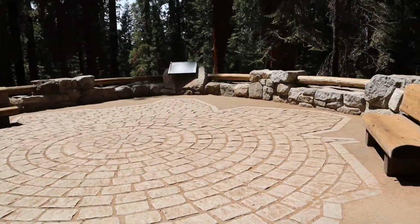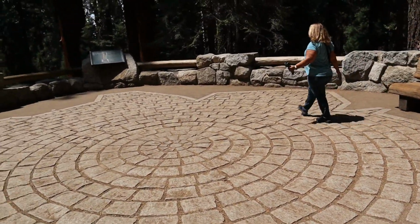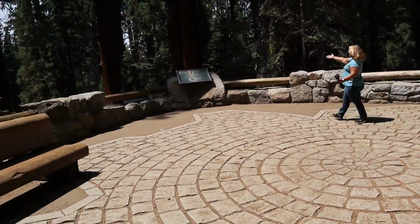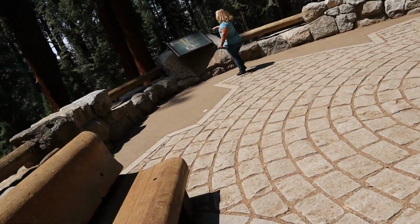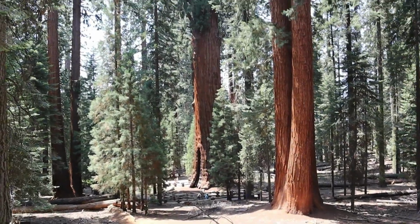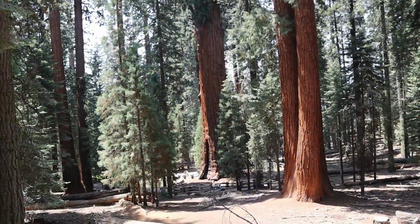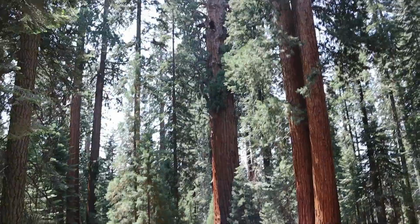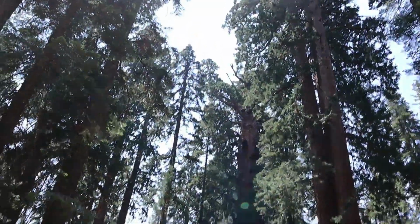Good for them. This is the size of another tree that was here. Oh, I see. Okay. That's what that means? It says, there it is. Look. The largest tree on Earth. So that's the General Sherman Tree. Look, see, it's not that tall. It lost its top, yeah. It's just big around.